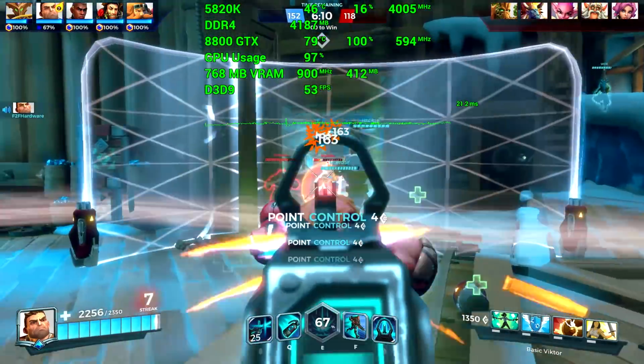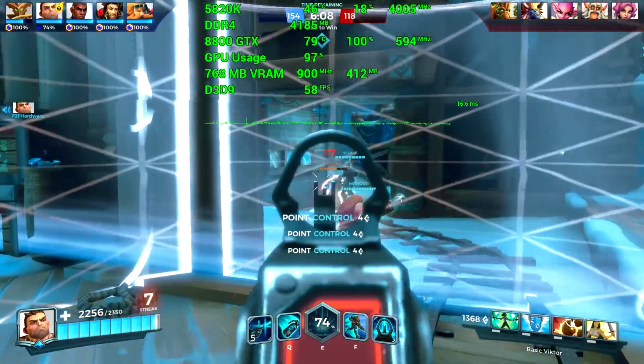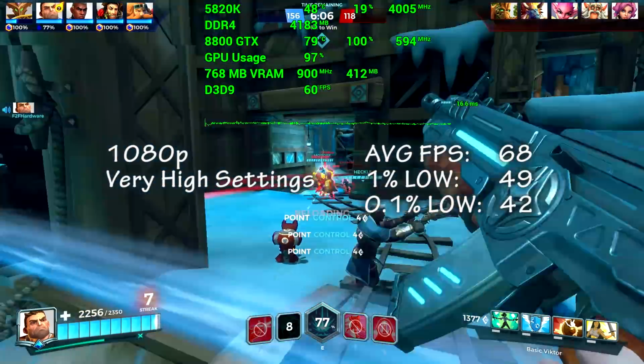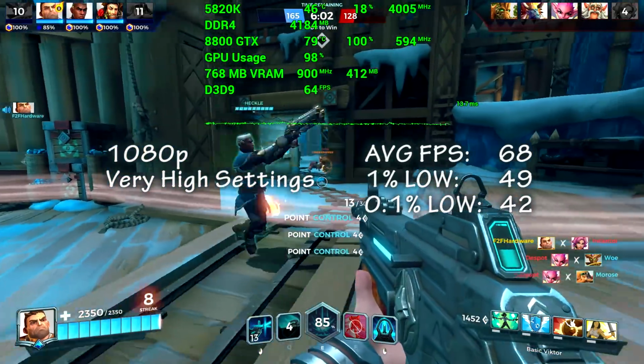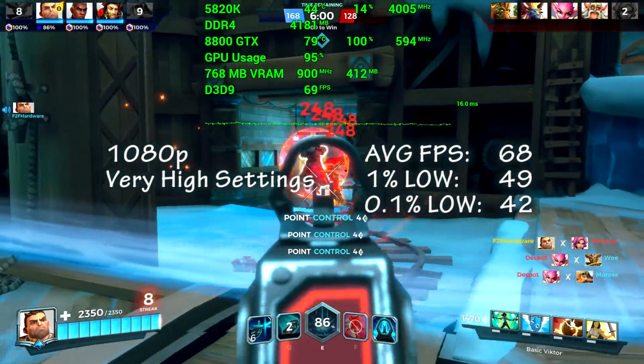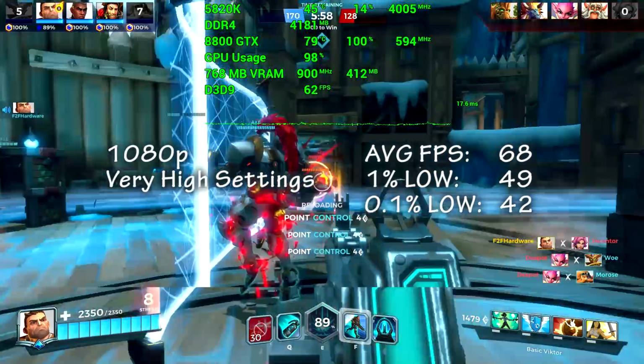At the very high preset, we saw an average frame rate of 68. Along with great frame rates, we also experienced great frame times. Assuming you have a decent CPU, this game will run well on most discrete potato GPUs.